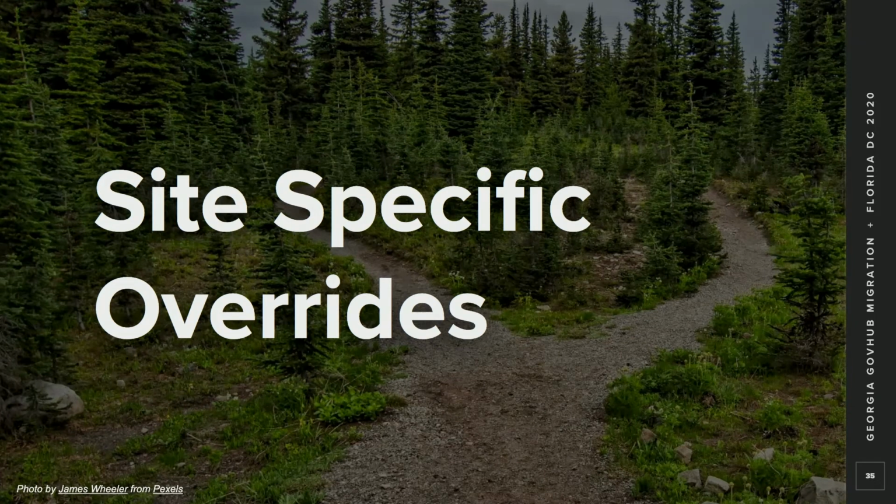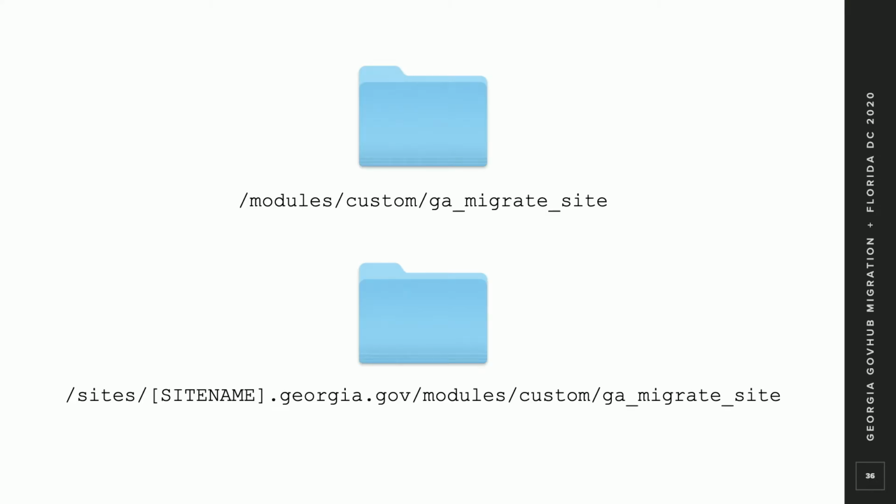So we'll start with an easy one, hopefully. I'm going to give credit to Karen for this solution. When you're migrating 85 plus sites, you're going to have some variances in how the owners of those sites want the content to migrate. So we needed a way to have site-specific overrides. And our solution was that we have a pretty empty basic module in the top-level module directory. And if a site needed to override something, we would copy that module into the site-specific module directory, and then we can make tweaks from there. So if a site doesn't have the site-specific one, it's going to default to the main one. If it has one, that's the one that Drupal is going to recognize and use.